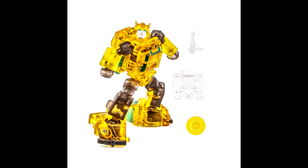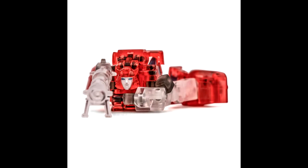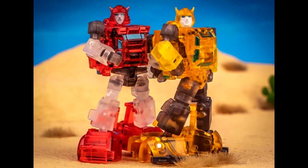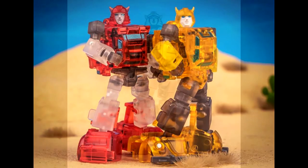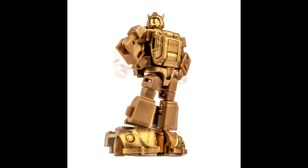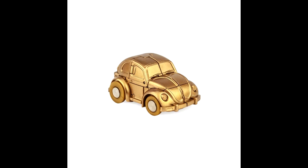We got H25T Herbie and H26T Vanishing Point. We're getting translucent Bumblebee and Cliffjumper, and I'm so excited. They look so lickable, just like little Jolly Ranchers. And guess what, folks? Once again, shocker, we're getting gold versions of Herbie and Vanishing Point. So man, New Age really knows how to milk a mold, but hey, they're really great molds. So yeah, we're getting H25G Herbie and H26G Vanishing Point.